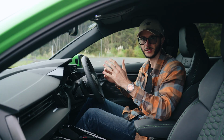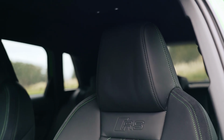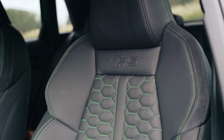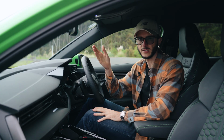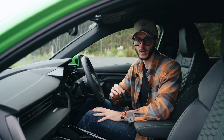For starters, as I usually talk about, are the amazing seats. They are wing back, they have the RS logo embossed to them, and they have this motif that goes all around both the seat and the backrest. And this green stitching that we see here, even though it matches the exterior color, it is an option that you can get regardless of the color that you go for.